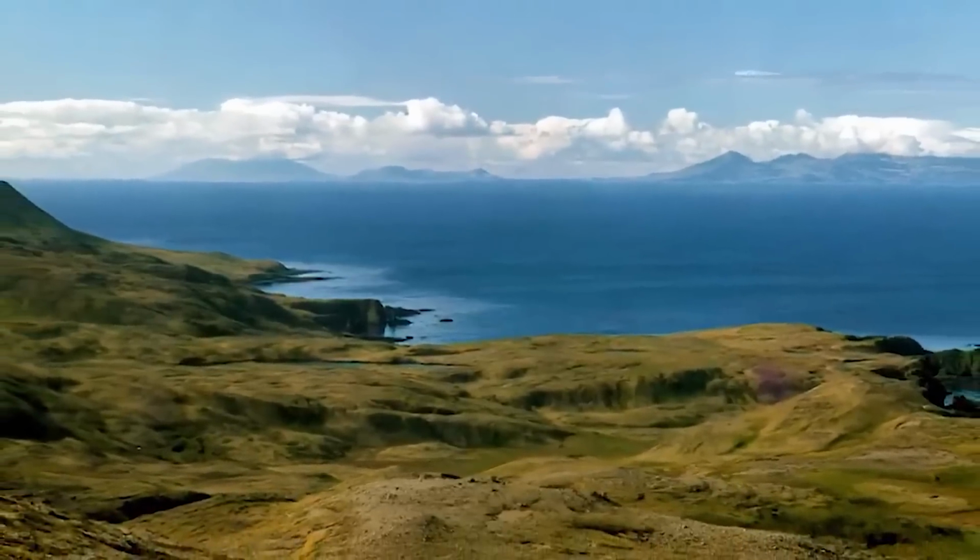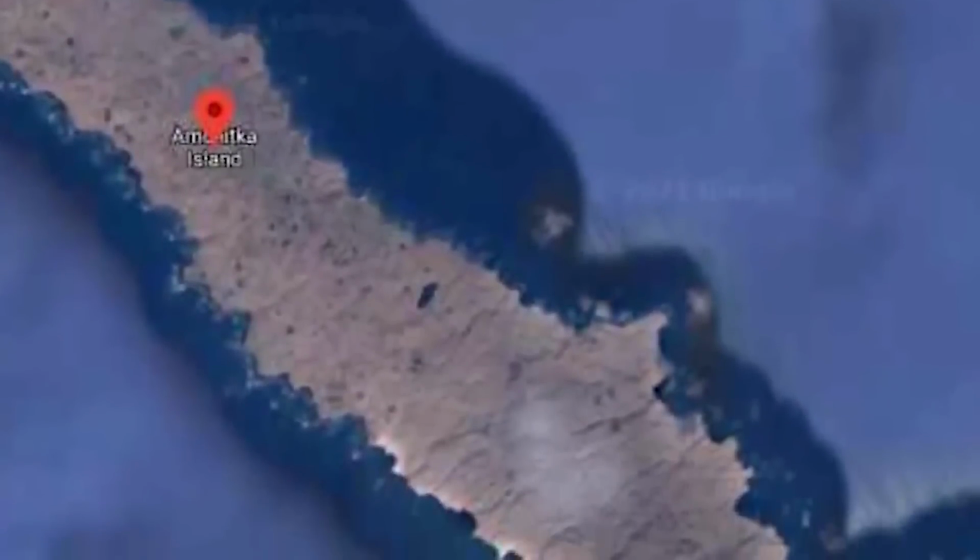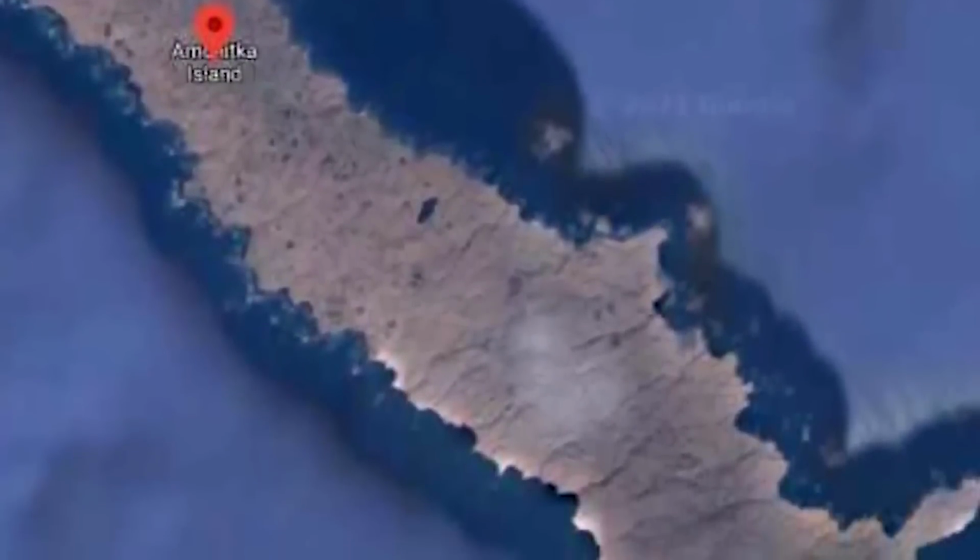But again, why is half of the island blurred out? Maybe that's the section where the nuclear testing took place. But why is it still blurred? A lot of people think that the military is doing some suspicious illegal activities there. We just don't know what.